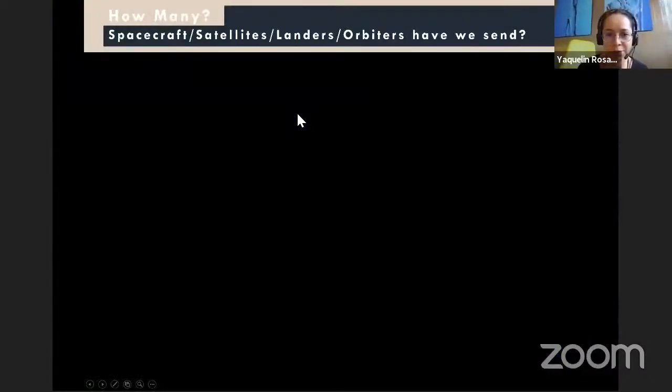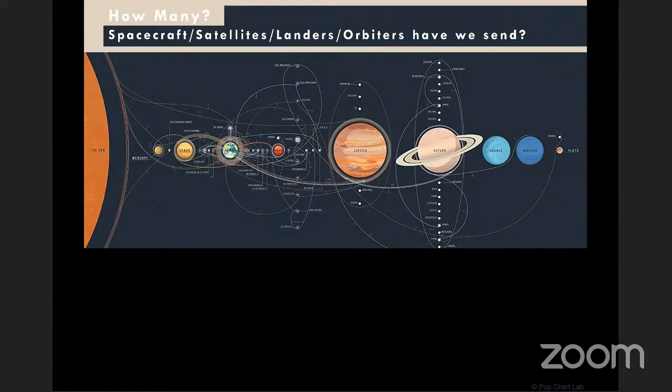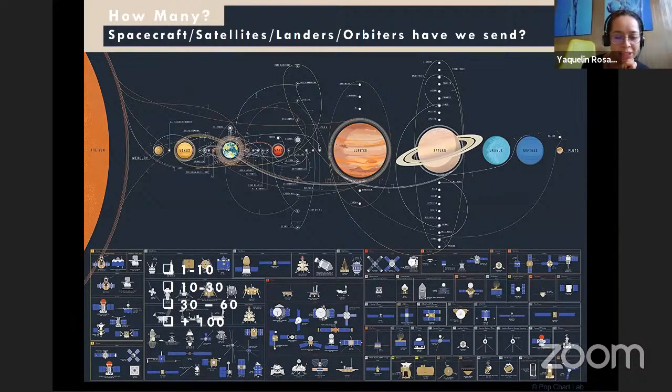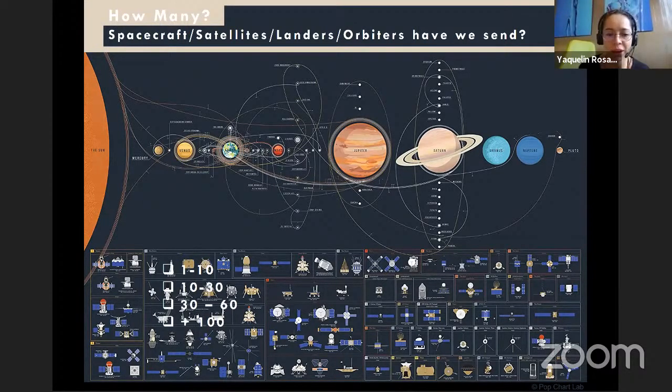So I found an interesting visual aid, a pop chart, when you're doing visual aids, and here you can see some paths in an artistic way of how paths have been followed in space. And actually, it's something close to 30 to 60. Here you can see some visual aids of all of them. Important here, I wanted to highlight that there are orbiters, landers, flyby spacecraft, and all of them require the participation of the small part of the testing and laboratory. None of them goes without being tested and deeply understood, as Sarah mentioned at the beginning, from materials or from every aspect.